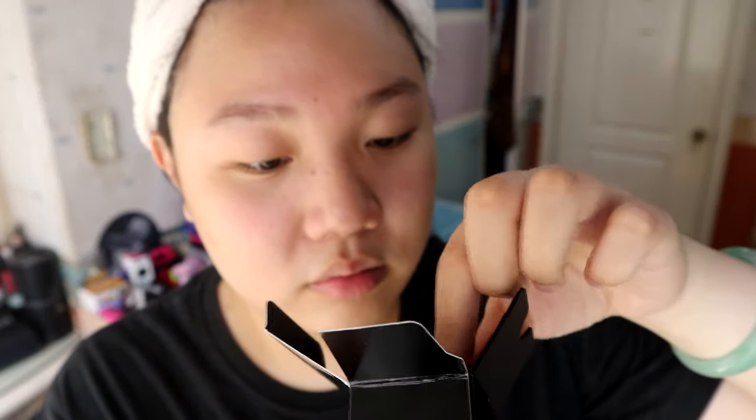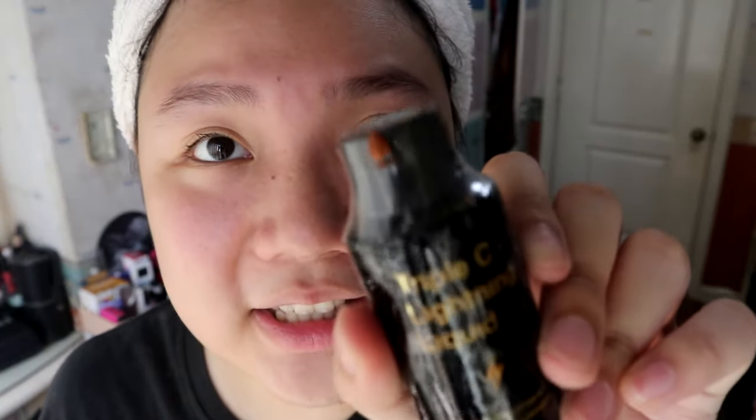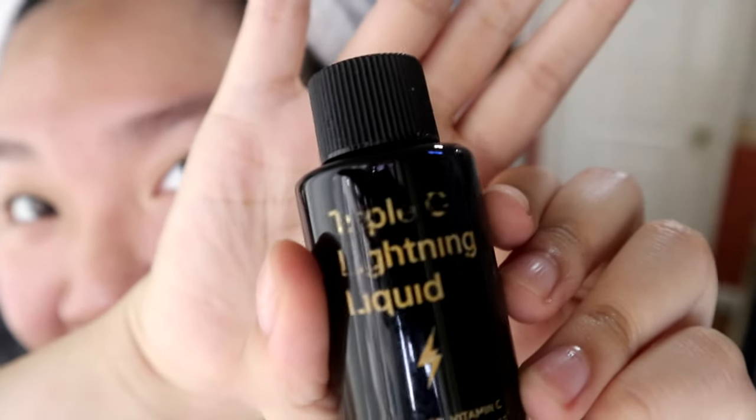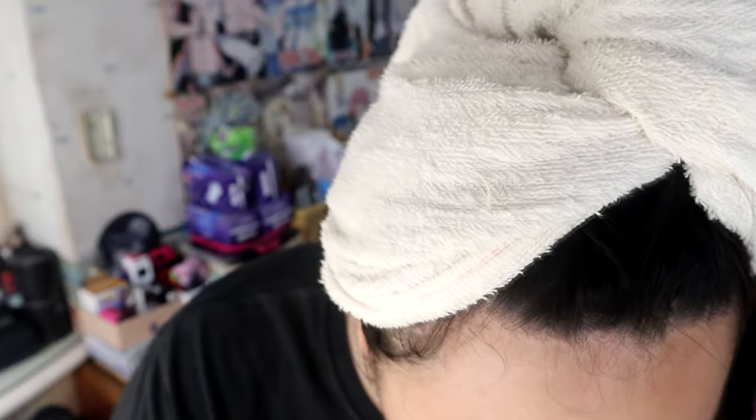So when you open it, it has this. Oh, what is this? So this is the applicator, and this is what you get. This is the lightening liquid. So I just opened it and it has this one. I don't know what this is. I don't know what that is. See, it's kind of orangey. I don't know if the product spilled or something, but after wiping it, look at what happened to the letterings. It came off. Just open the applicator. So I don't know why they separated the applicator and the bottle, but you know.